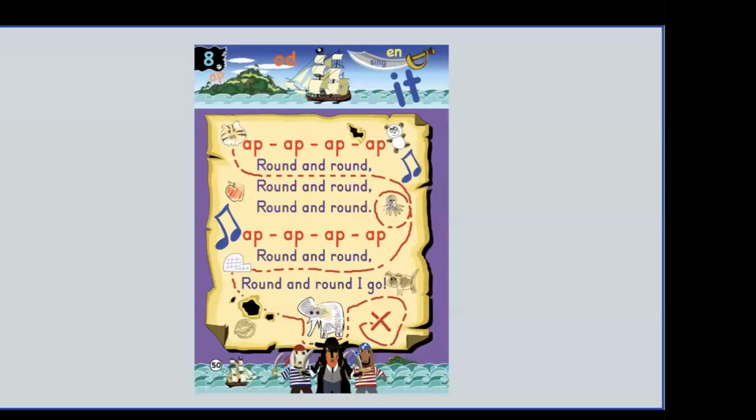Odd, odd, odd, odd, up and down, up and down, up and down. And if I go back to the original, you'll see what they're doing here. So if you go back to this, this is the song. In this case, they're reading up, up, up, up, round and round.